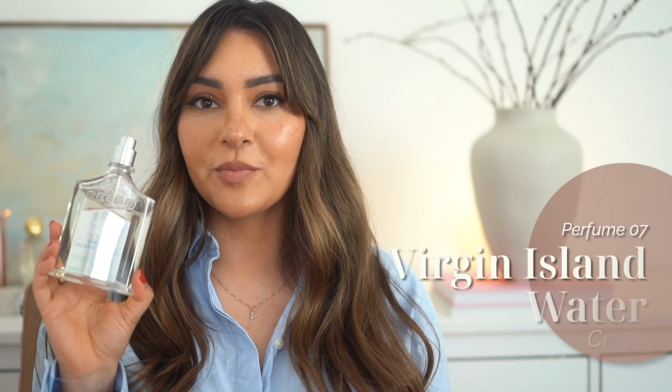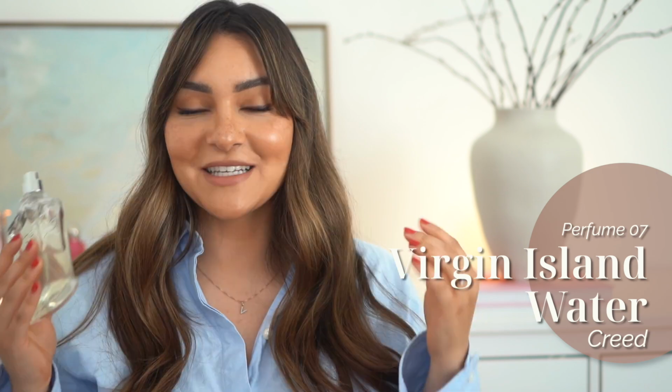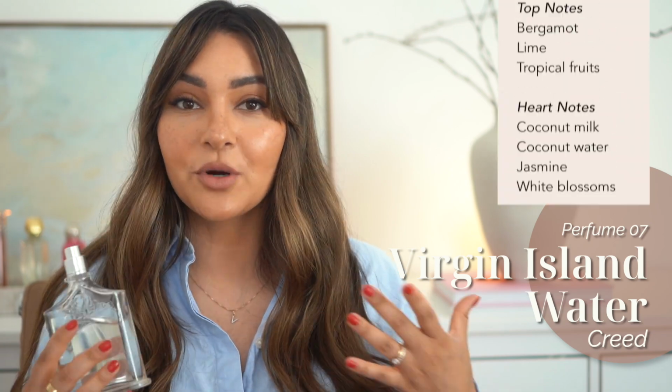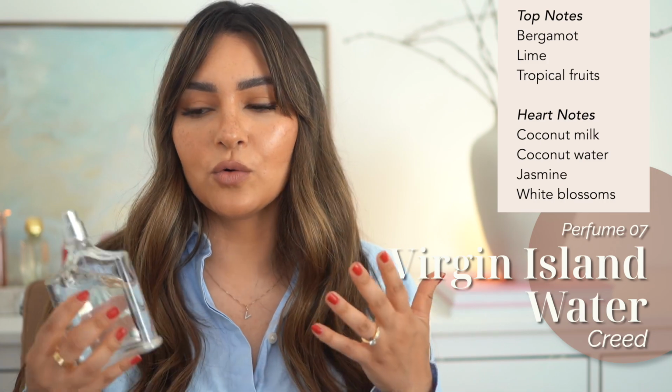And then the second scent that to me is the perfect tropical vacation scent or maybe honeymoon scent, it is Virgin Island Water by Creed. Oh my god, this smells like a sour, very fresh cocktail that you're drinking on the beach. It's fresh and citrusy, it has some sweetness in it, it's fruity, especially in the top. It's very juicy, fruity and citrusy. It has bergamot, lime, tropical fruits on the top, which you can smell throughout the whole wear time.